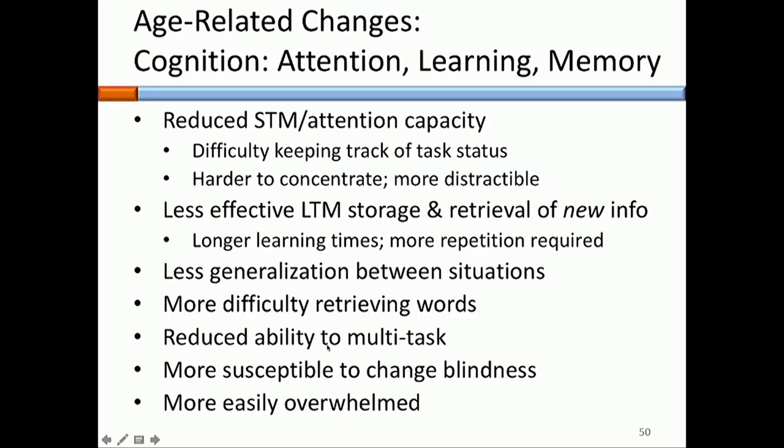Okay, so now what I'll talk about is age-related changes in cognition, attention, learning, and memory. People, what's beeping? Something's beeping. That's you, okay. It sounded like it was coming from here, but of course, I'm old, so.